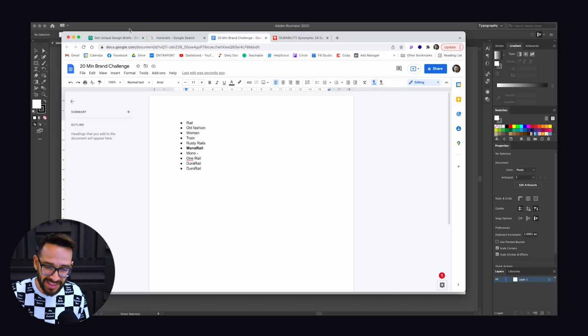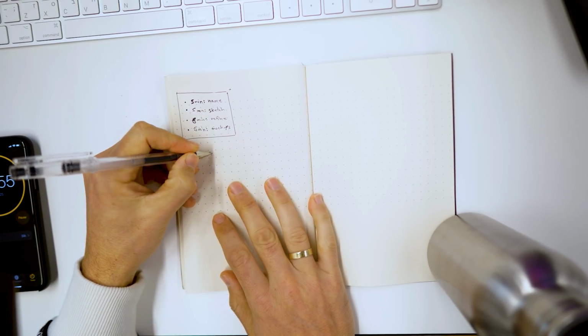And now that I've got this, I'm going to move into sketching ideas here in my sketchbook for 5 minutes. Let's do that. So we have monorail.